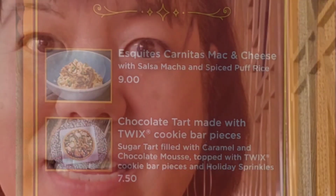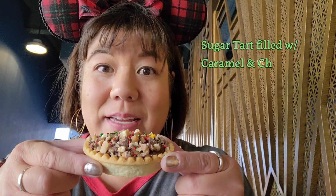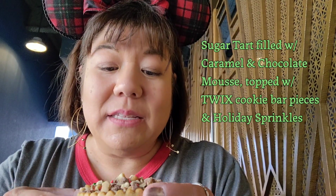Okay, the table is jiggly and whatever, but I have my last item of the 8 tabs. Okay, so this is the Twix. This doesn't look like a Twix either, so I have no idea why they called it a Twix tart.